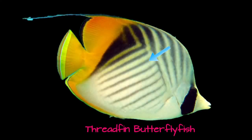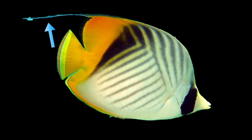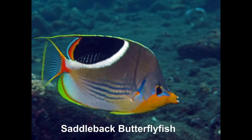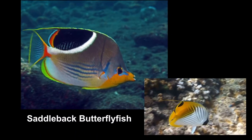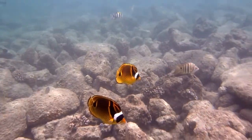The threadfin has a whitish body that darkens to a beautiful yellow gold at the rear. Its primary markings are the black diagonal lines, which meet at right angles with almost a chevron look. The threadfin's name comes from the long, slender fin, which is actually an elongated dorsal spine. Another butterfly fish, the saddleback butterfly, also has a similar streaming dorsal fin, much like the threadfin.